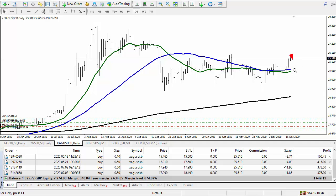But I will be looking for some sort of a pullback to the 20 bar moving average and also a fib retracement to get back into this and add more positions as it unfolds.